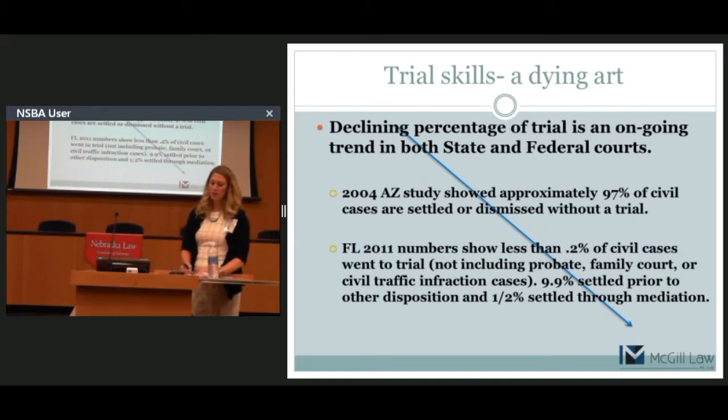In 2004, an Arizona study showed that approximately 97% of civil cases are settled or dismissed without a trial. In 2011, a Florida study showed that less than 0.2% of civil cases went to trial, and that did not include probate, family court, or civil traffic infraction cases. A U.S. Justice Department study showed that in state courts in the nation's 75 largest counties, fewer cases are going to trial and juries are awarding less in damages.